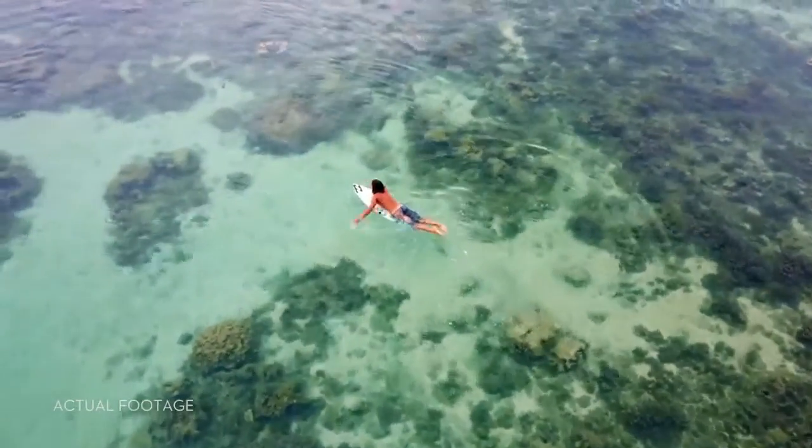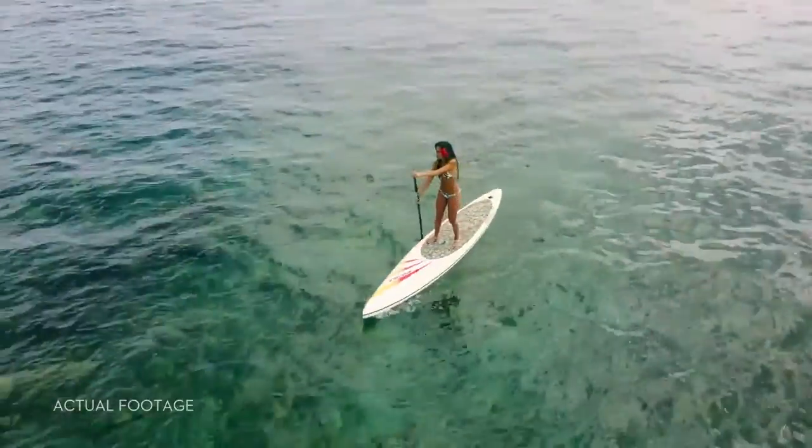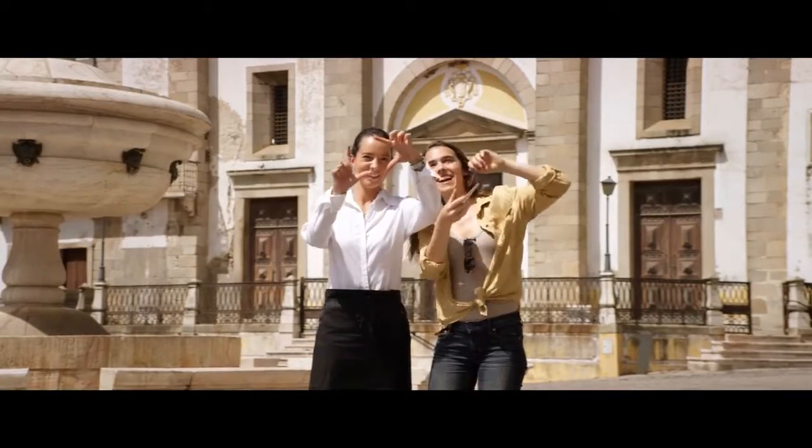Whether you fly with the remote controller or just your phone, active track modes are ready to make you shoot like a pro. Want to be on camera, not behind it? It just takes a wave and a gesture.